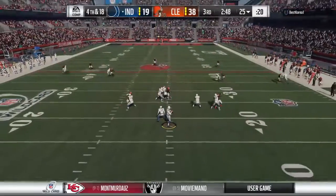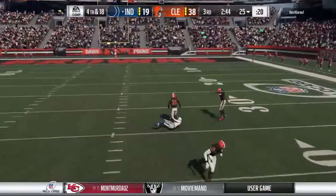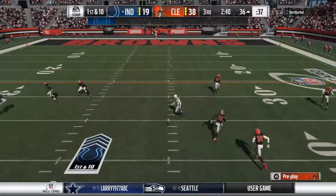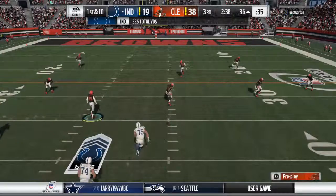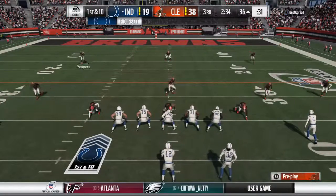They're going to go. It's Locke. He's going to air it out for Dorsett. Well, this is taken in. It's complete. They get 39 yards out of that one. And it'll give the Colts a first down. And they pick up the first down on a 4th down play.